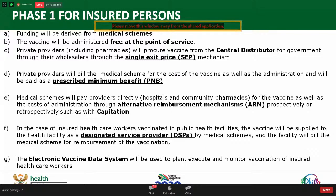Then I'm going to break down this presentation into what will happen to those persons who are insured. For persons who are insured, funding will be derived from medical schemes. And for these individuals, the vaccine will be administered free at the point of service. In the private sector, private providers, including pharmacies, who want to provide services to the insured persons will procure the vaccine from the central distributor through their wholesalers using a mechanism that we call a single exit price. A single exit price is a mechanism that is defined in law through the Medicines and Related Substances Act, Section 22G. So it allows the country and government to publish a single exit price from which we can buy the services that we want to buy.